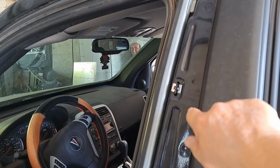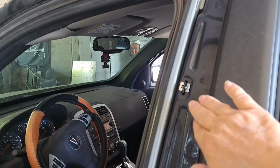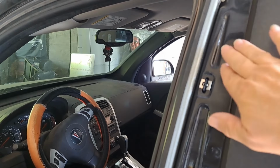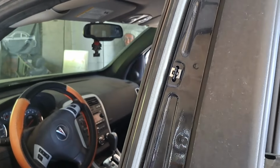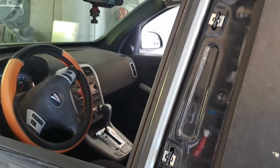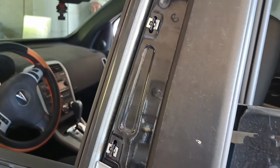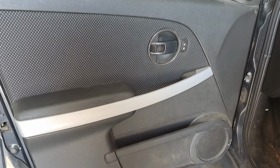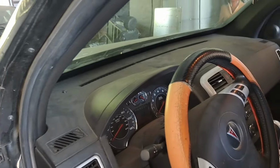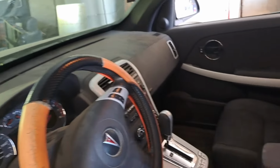With this piece missing, he'll go find it or he'll order it on Amazon or eBay. But those are the kinds of things that are wrong with this vehicle. Other than that, this vehicle's ready to go. It's another one of those diamonds in a haystack. Now, it's a decent looking vehicle as far as condition. Now it needs a good detail. You will see.